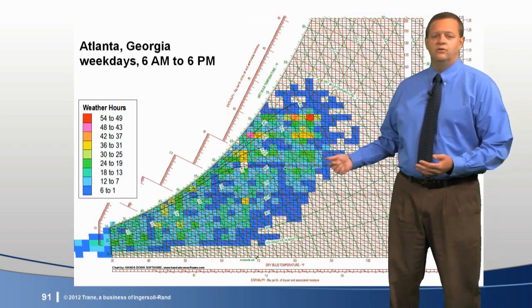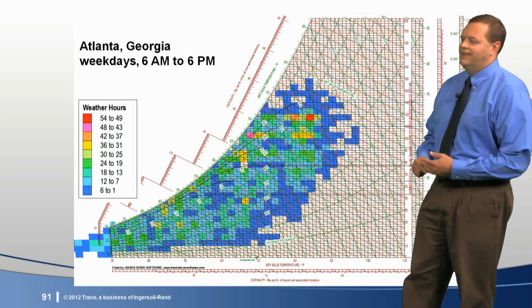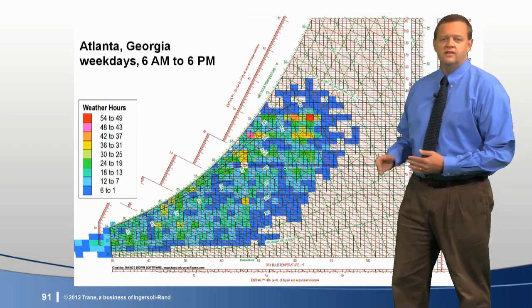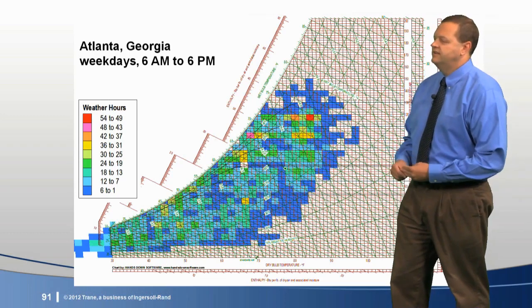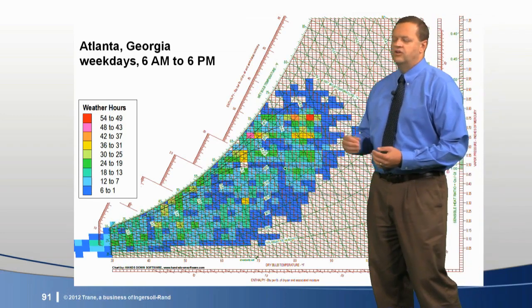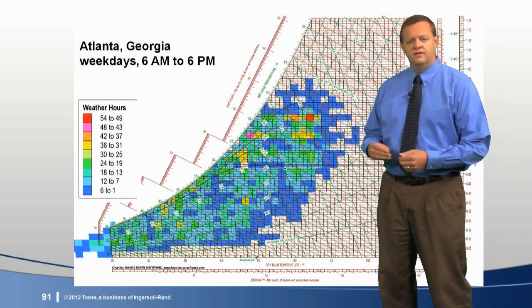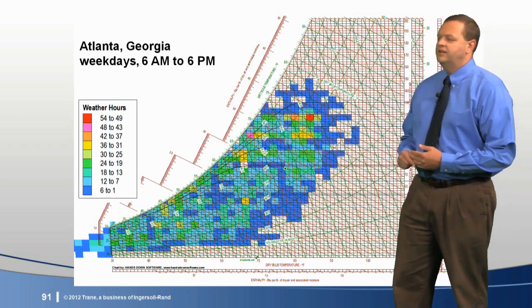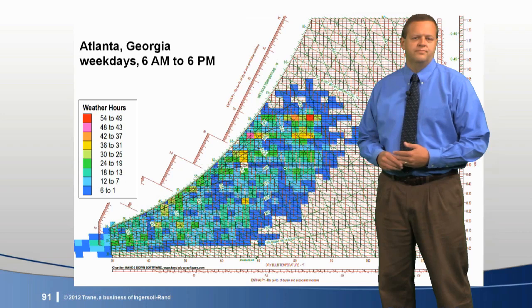This chart shows the annual outdoor weather conditions for Atlanta, Georgia, looking only at daytime hours. The colors indicate the number of hours these conditions occur throughout the year, with the reds and the pinks corresponding to the highest number of occurrences, then orange, yellow, and green in the middle, and finally the blues representing those that occur only a few times.